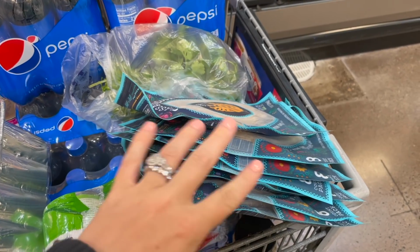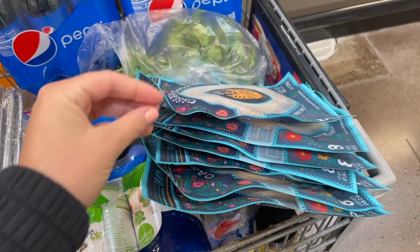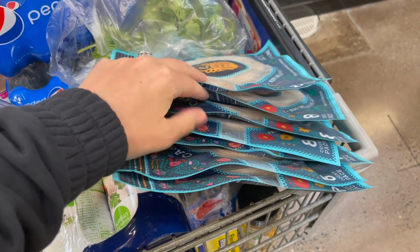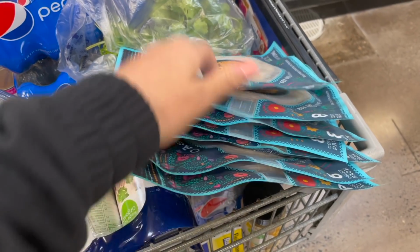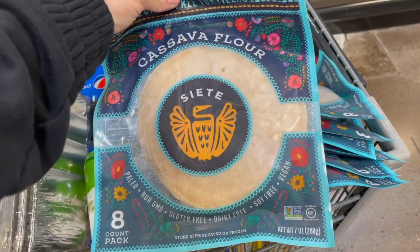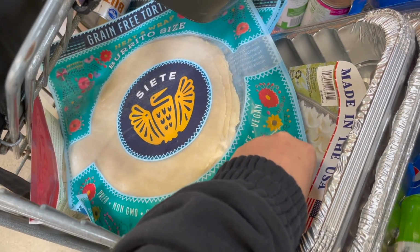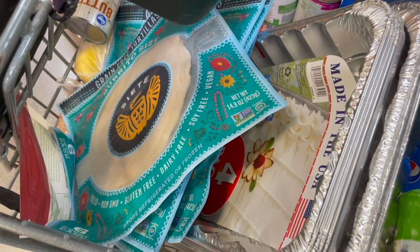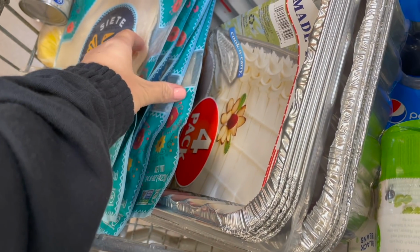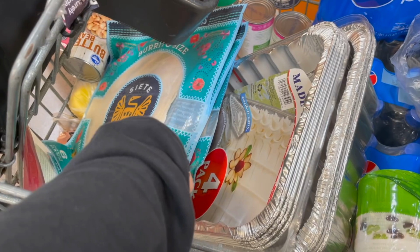This right here is going to be the most expensive part of the trip. I'm trying to remind myself that this is gonna last us weeks and weeks, but we have, I wanna say, 7 of these little siete cassava flour tortillas. They're just kind of like street taco size. And then we have 5 of these siete burrito size ones. They come with 6 in each pack. Anyways, they're good. They're allergy friendly. I know we're putting good stuff into our body, but man, it is a tough pill to swallow with this price.